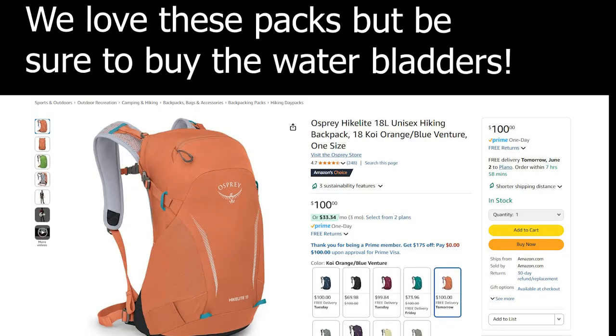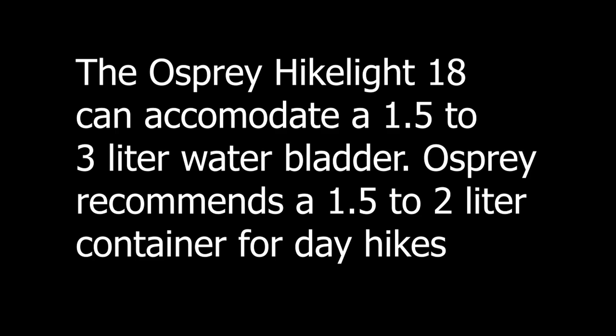And for us, I think the Osprey packs use. We've been packing these little 12-ounce bottles of water, and we carried 3 of them on this particular trek and probably should have had 4 or 5.